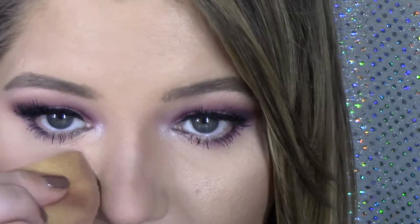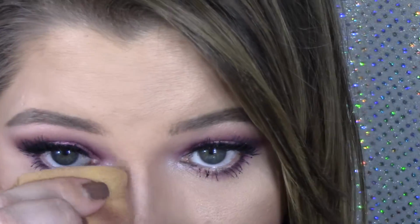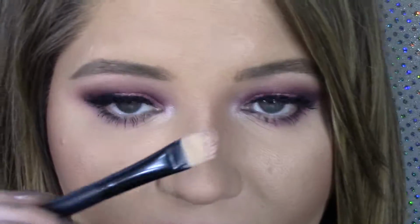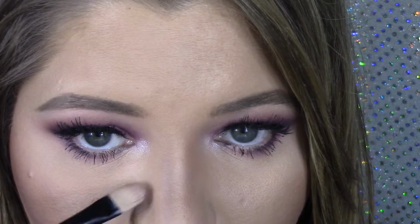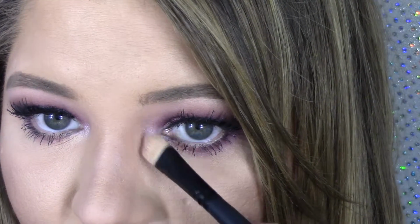And then another important step too is when you're doing your concealer, you want to bring your concealer all the way up the side of your nose, so that it almost meets up with that dark contour area, and that's really going to slenderize your nose also. So this is my little concealer brush, and I'll just show you what I mean.